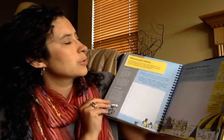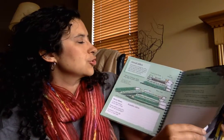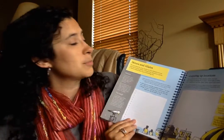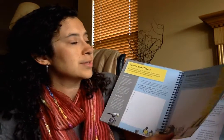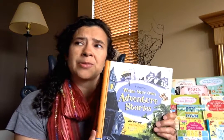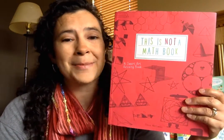And then in the back of the book, what I love is that there's a whole section on writer tips. So it shows about good titles and opening lines and how to do climax and peaks and troughs in stories and heroes and villains and how to come up with locations and just doing really exciting writing. So kids have a lot of fun with these, but they're also learning some excellent academic skills at the same time. And that's definitely true of this last book I'll show you, which is this is not a math book.